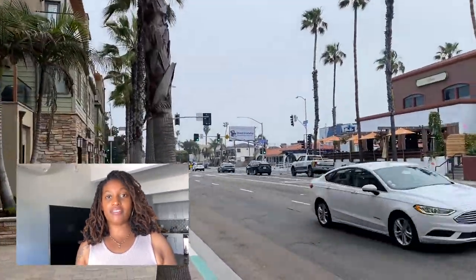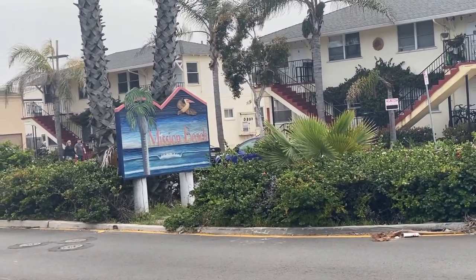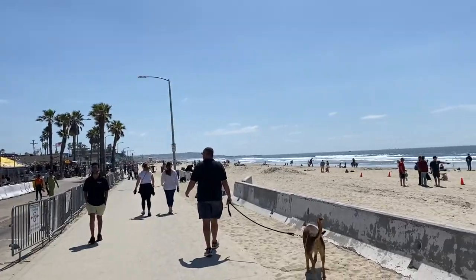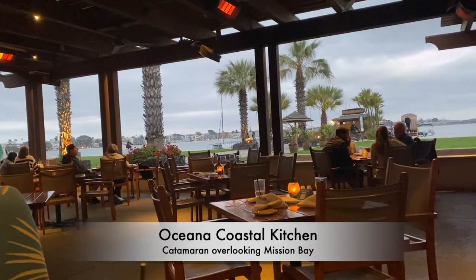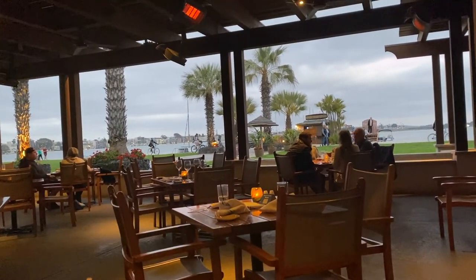So before we get into the room tour, if you guys are thinking about visiting San Diego and you need a wonderful getaway to stay at, definitely do not pass up the Catamaran Resort and Spa. It will be worth every penny that you spend and you won't regret it. You'll have amazing views. You'll be close to downtown. You'll be right at Pacific Beach, and there's so many things to do with great food.